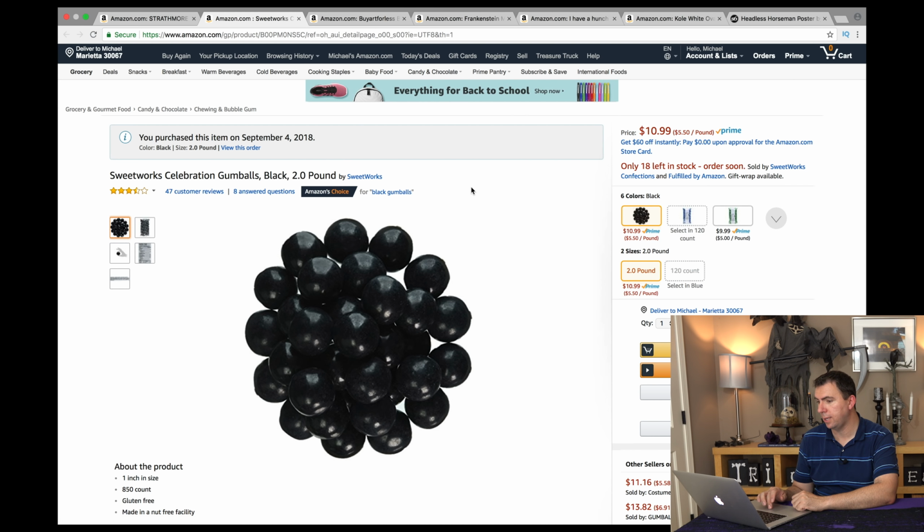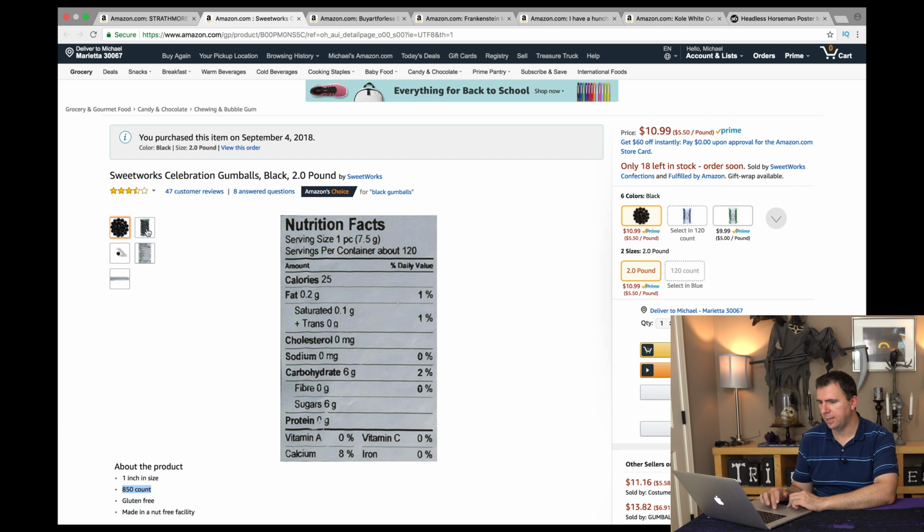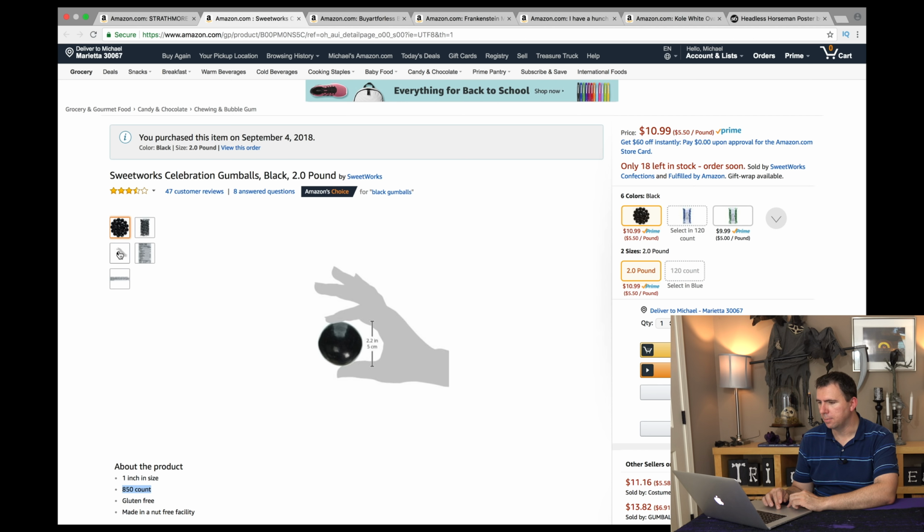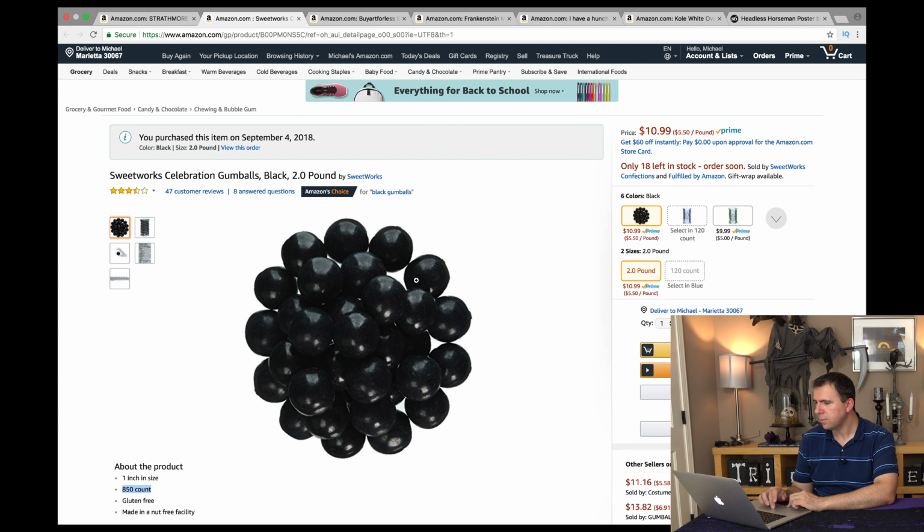It is the 1-inch gumball. That's important because if you get the 1/2 inch, it's a lot smaller, and I don't like that size. This description, though, does say it's 850 count, but that's clearly not the case given this little bag. Here's nutritional information. It says 120 pieces. That's probably more likely. But there you go. There's a little diameter picture.